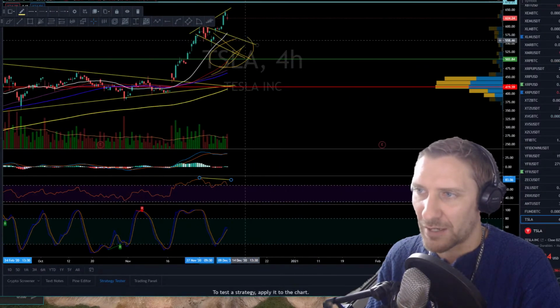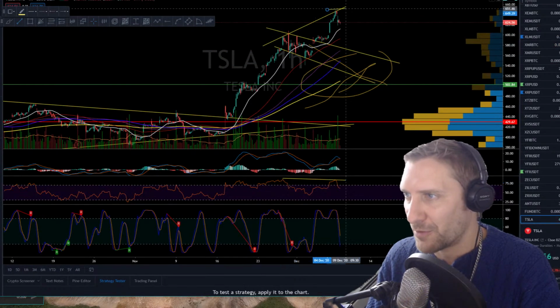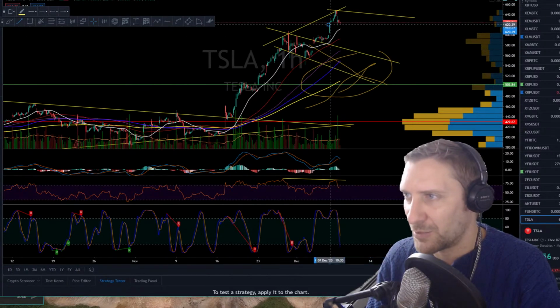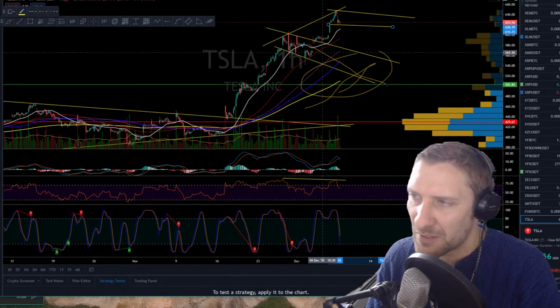Now look for it to flag. What you want to do is open up the 1 hour. We do a little bit of our voodoo here, something like this, like I did here. I thought the price would go lower. It looks like it's going to stay here. The 21 is going to want to come up too and kiss it.